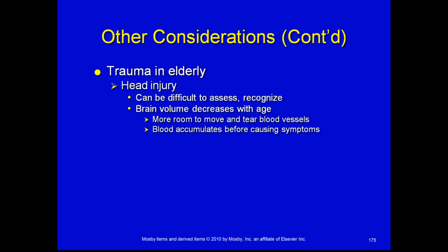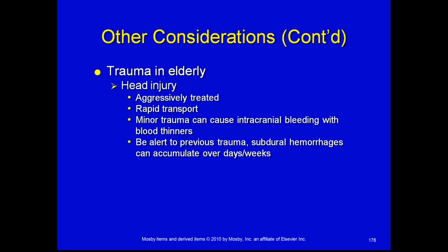They can bleed very, very slow to where it might be a month or two before you even see signs or symptoms from a seemingly minor head injury. You want to aggressively treat head injuries in all patients, rapid transport to a neurosurgeon. Just remember that even minor trauma, particularly in patients on blood thinners, can cause intracranial bleeding. Be alert for previous trauma, previous subdural hemorrhages, and again, those subdural hemorrhages can accumulate over weeks or even months.